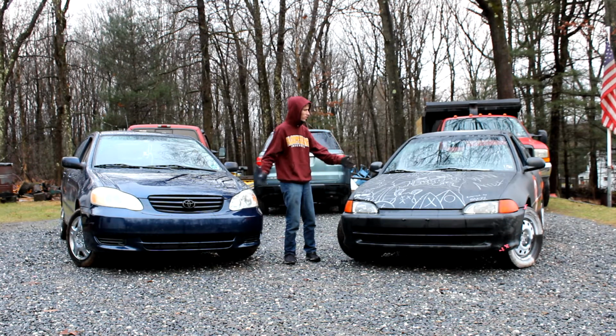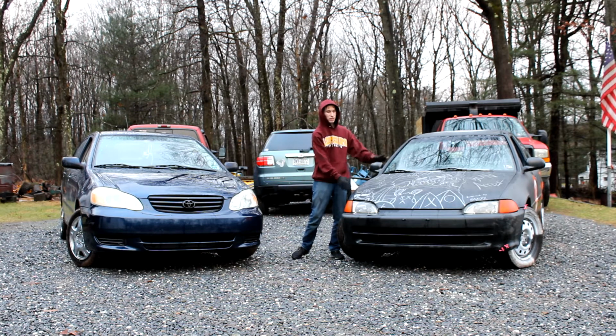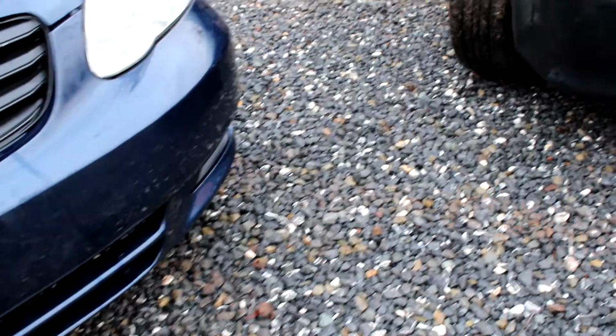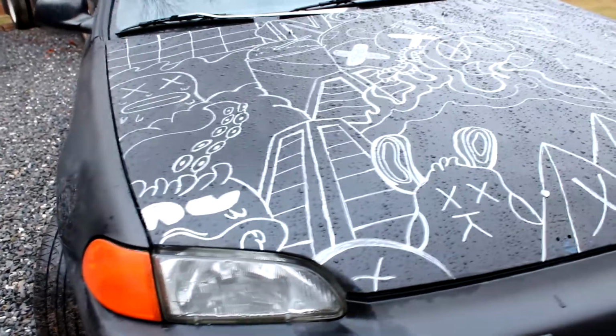These are my two cars. So, let's get into the first one. The first one I got. How did I even get this hunk of junk, which it actually somehow looks better than when I got it.